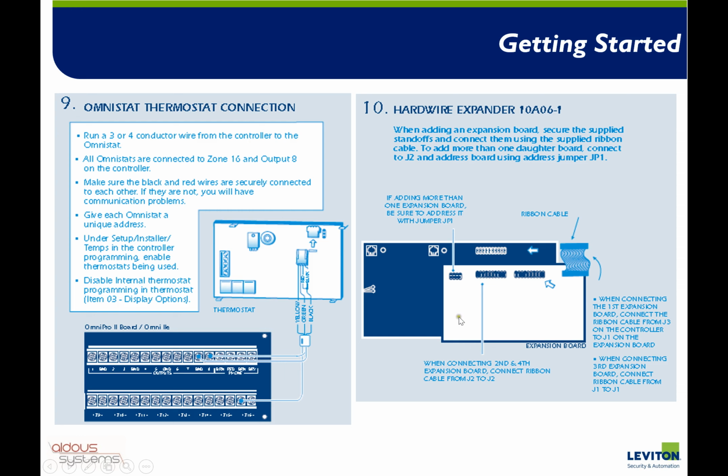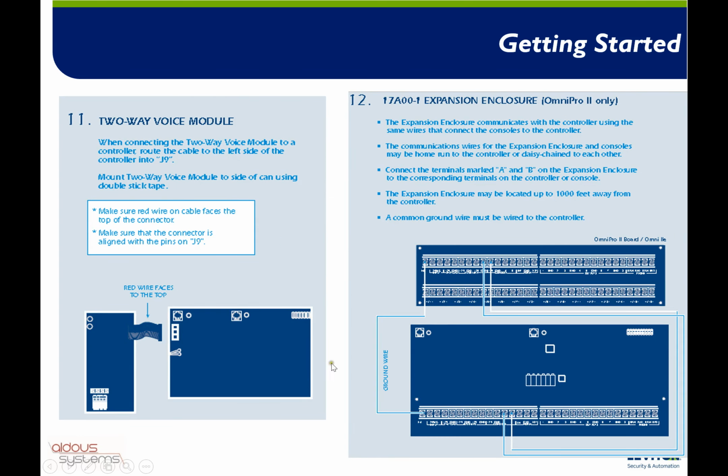Hardware expanders, this is the daughter boards that live on the main controller in the top right hand corner. There's actually a special connector they sit on, and little standoffs that allow them to mount. Then there's a ribbon cable that allows you to mount another expansion board on top of it, so you can stack them on top of each other in the top right hand corner of the main controller board.